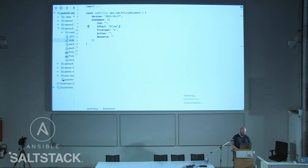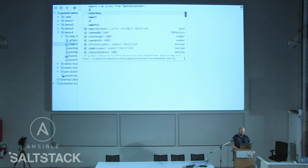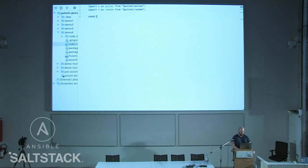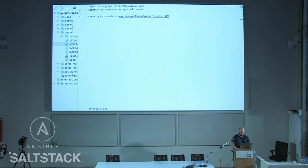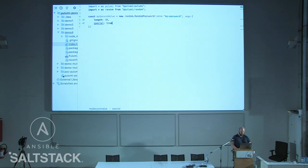Now, if I go in to my code, demo 4, there's only 8 more demos. If I say import star as random from at Pulumi/random, and then what I can say is const my secret value, secure value, equals new random dot random password, and we're just going to say my password, and I'm going to try and adhere to good password policy, and it's going to be length of 30, and it's going to have special characters true, and we have a password here.